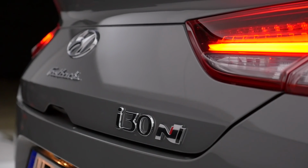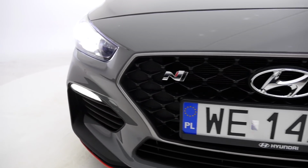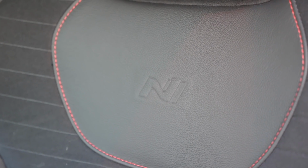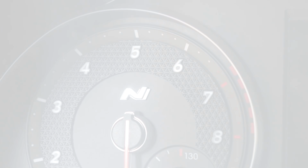There are plenty of N badges inside and outside the car. Do you know what the N signifies? It's not for Nürburgring, nor is it related to any other sporty noun or verb. The letter N looks like a series of corners, and this is a cool explanation.